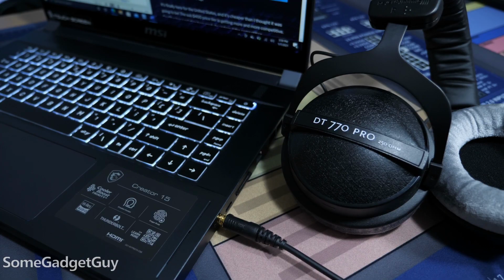The DAC on board puts out a respectable signal with a low noise floor, and the amp can power through some thirsty cans. We're right on the edge with my DT770s. I could use just a bit more oomph, but nice studio monitors and gaming headsets alike should be well supported.